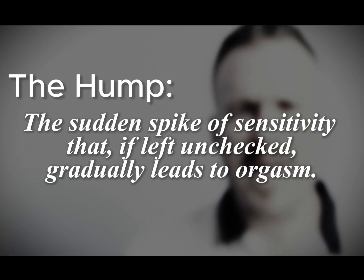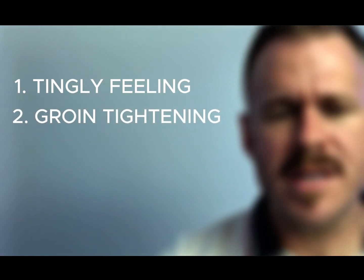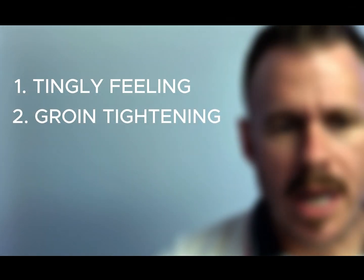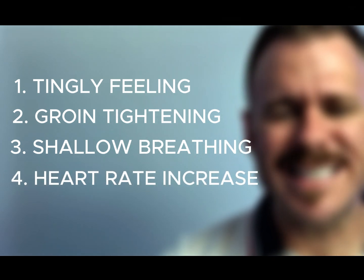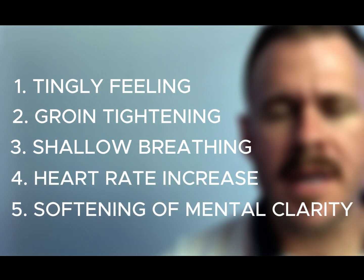But what exactly is the hump? Well, it's a term I use to describe the sudden spike of sensitivity where you start to lose control. It's characterized by 5 major changes in your body: a tingly feeling in your taint, a gradual tightening of your groin muscles, shallow breathing, increased heart rate, and last but definitely not least, a subtle softening of your mental clarity. These hump symptoms are a warning that your body is preparing for orgasm.